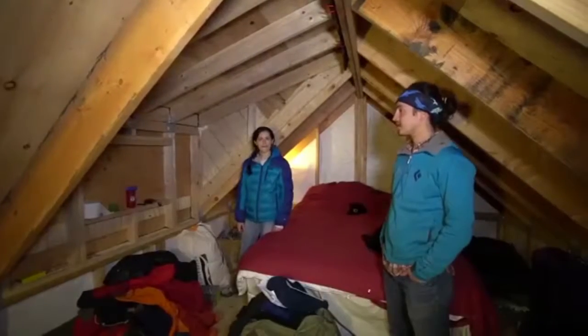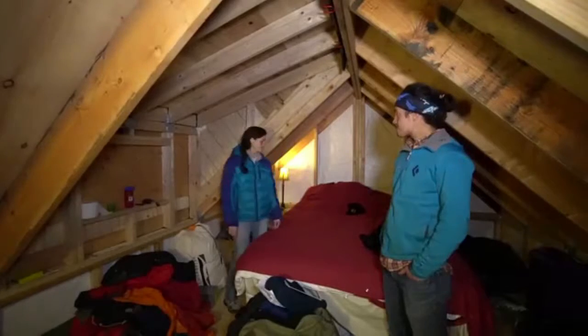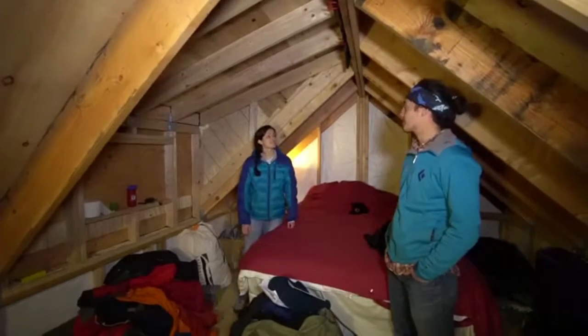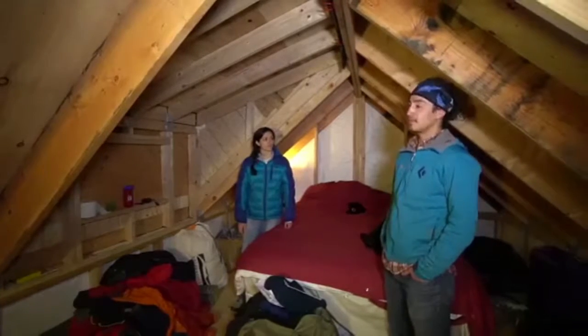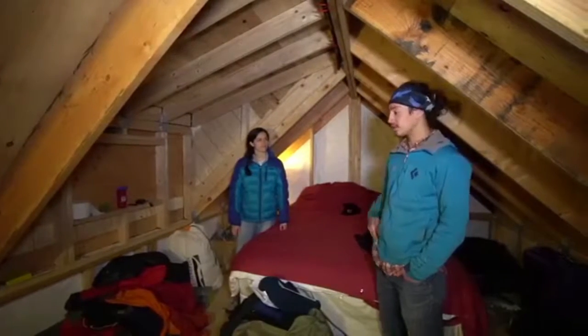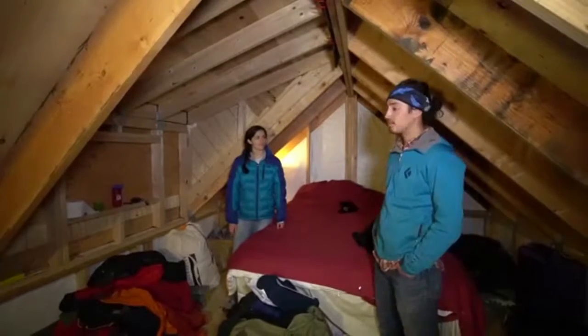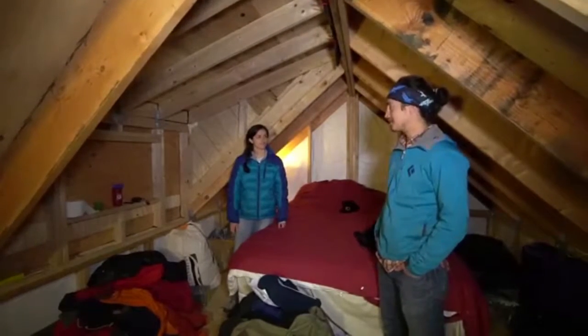Does it get pretty toasty up here with the stove downstairs? Yeah, you can feel the warm air coming right up behind the wall here, which is nice. Without any insulation even, so once we get the insulation in, it should be pretty nice. When we go to sleep, it's really toasty, but then when we wake up, it's pretty cold. But that'll change in the next couple days, maybe.